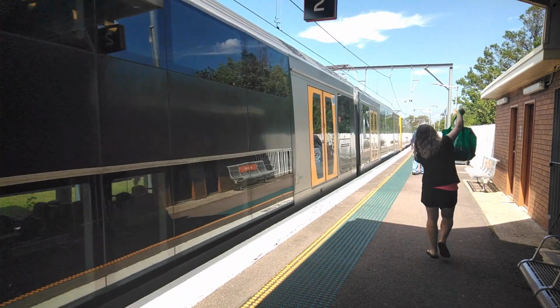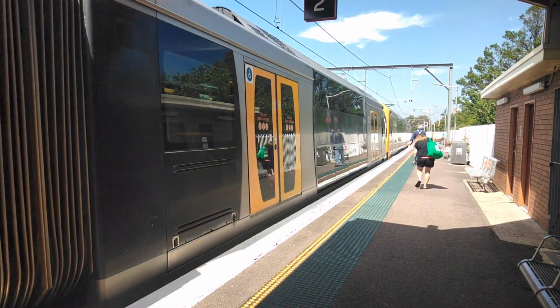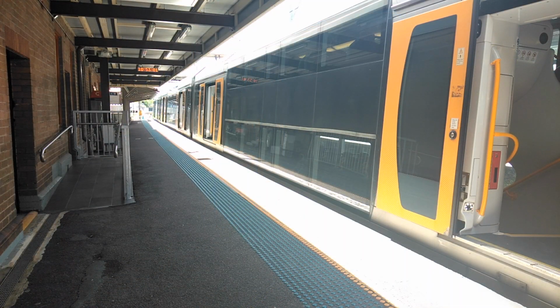Okay, I've got to adjust my settings there. The other way is pretty good. H1 and friend now departing from platform 2, Newcastle Interchange Service. Train will be stopping next at Dora Creek, followed by Awaba, Fassfern, Brugal, Tarama, Cockle Creek, Cardiff, Kotara, Adamstown, Broadmeadow, Hamilton, and Newcastle Interchange, where the service will terminate.